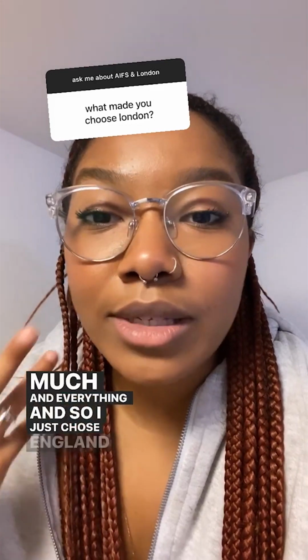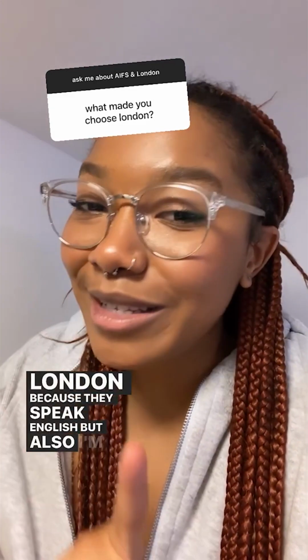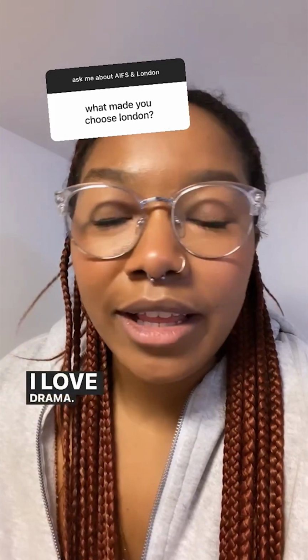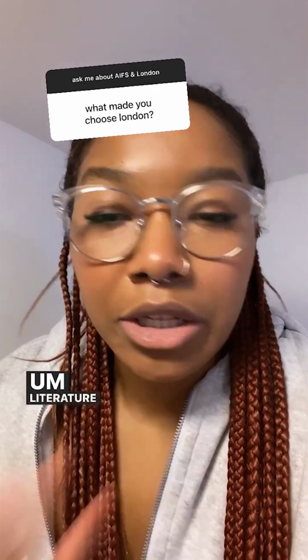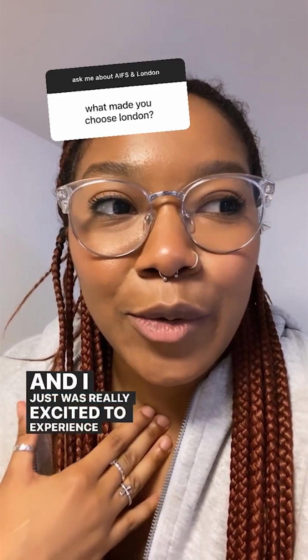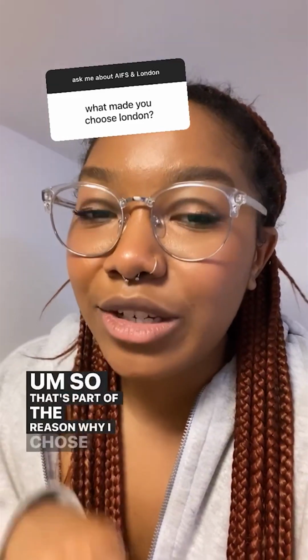And so I just chose England, specifically London, because they speak English, but also I'm an English minor and I love literature, I love drama, I love plays, everything like that. So it's huge here. Drama is huge here, literature is huge here, and I just was really excited to experience all of that firsthand. So that's part of the reason why I chose London.